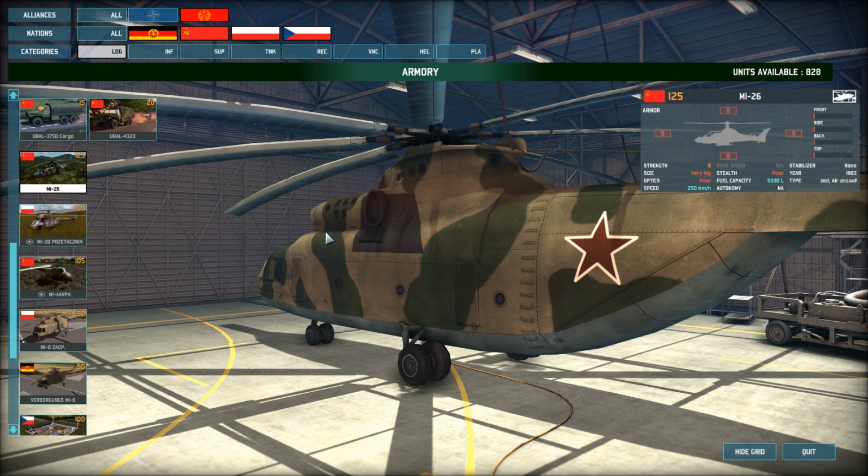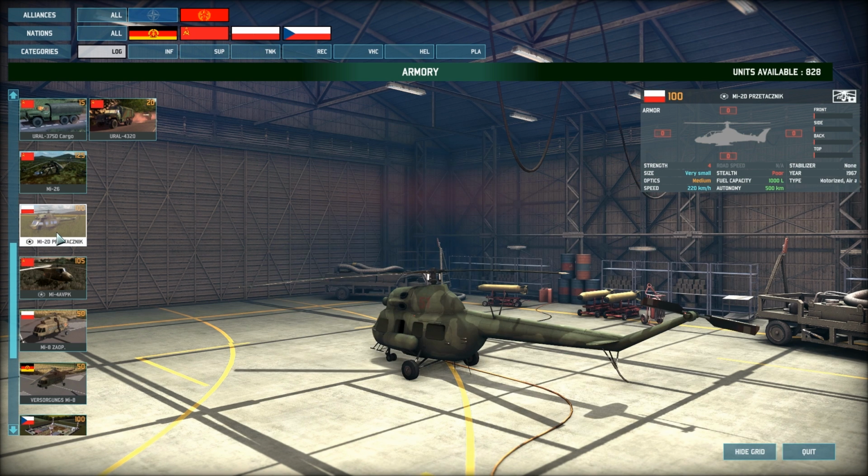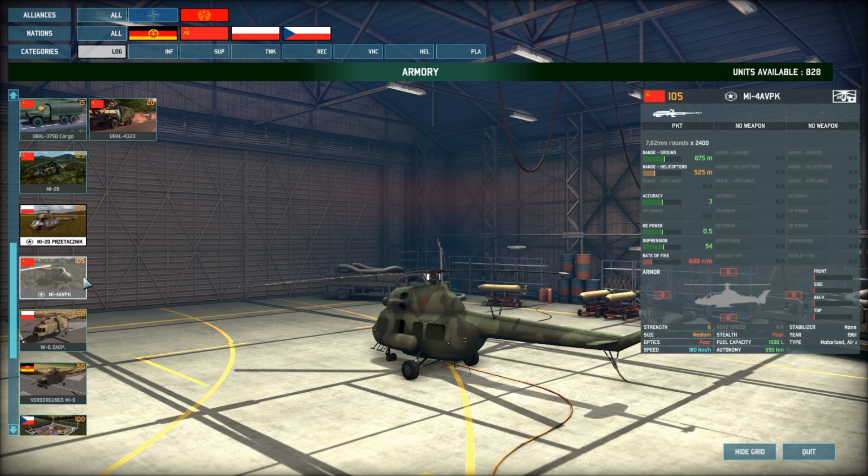I'm not sure exactly how many you get if you put them on your deck. Obviously, it depends on the availability that you choose. But either way, useful for forward artillery positions, I would say, and for behind front line resupply. Then we got the Mi-2D, the first of the Russian command vehicles, or command helicopters, sorry.